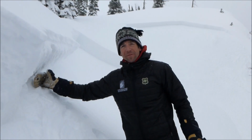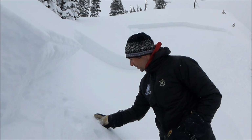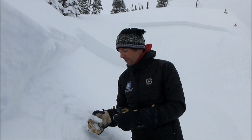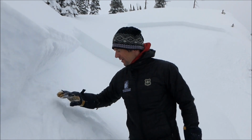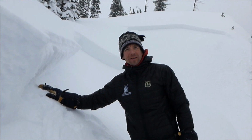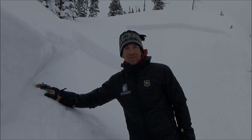about a foot and a half over the last couple days, and that is sitting on top of about a 1 centimeter ice crust that formed, you know, Tuesday, Wednesday, Thursday during a brief high pressure period. We're on a south facing slope, so this new snow is failing on this ice crust. A group of skiers triggered some slides on a similar aspect yesterday, and it's just bullseye data that avalanches are still happening.